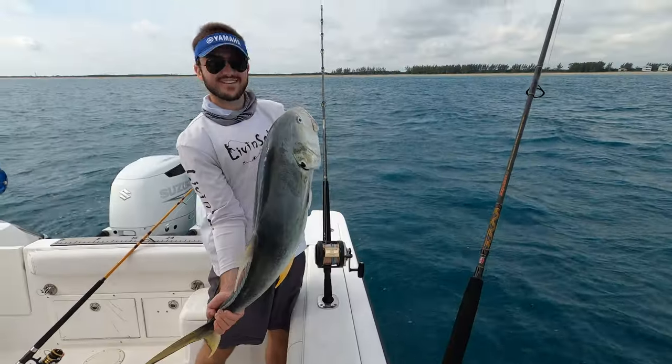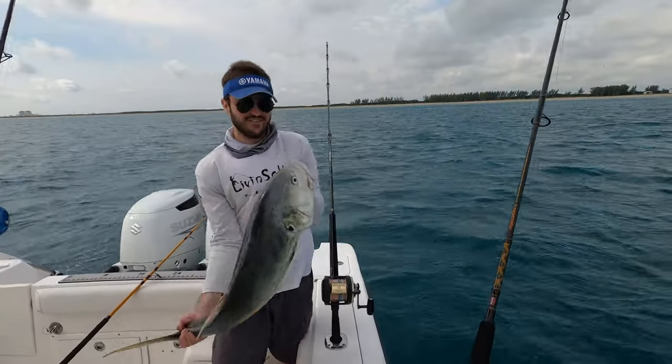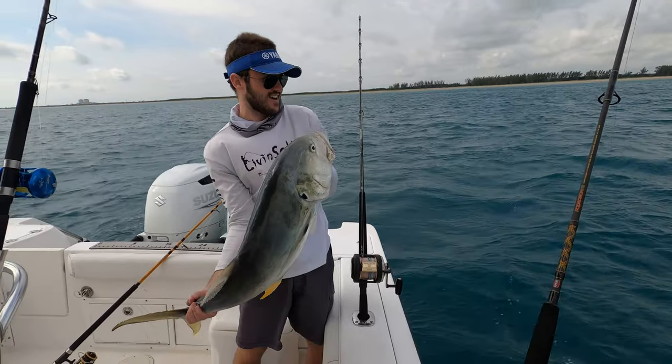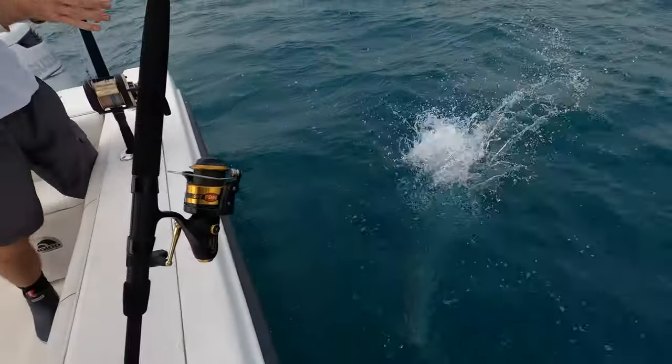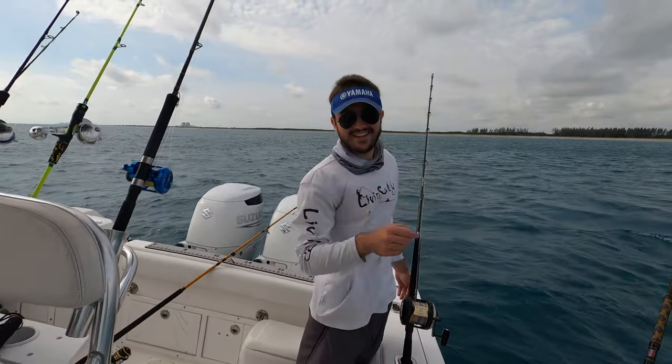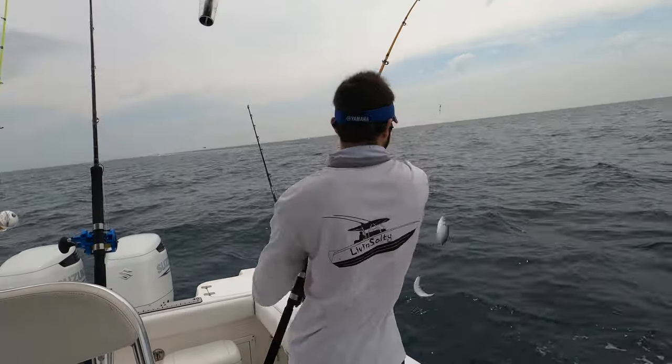Oh my God. We're to release the 25 pound Jack Crevalle head first. He's gonna be just fine. An absolute unit of a fish. You guys ready? 1, 2, 3. And swims off just like that. Now it's time to get Senior Salty on one of those. That is what I'm talking about.